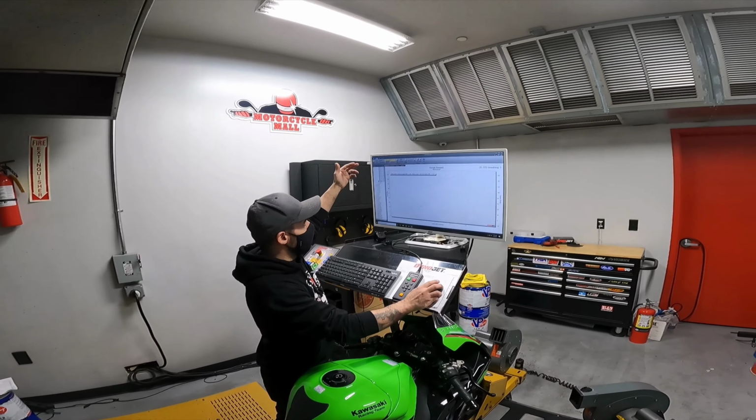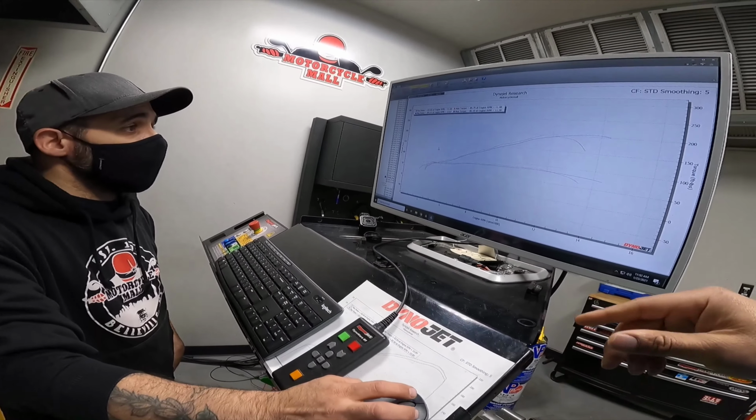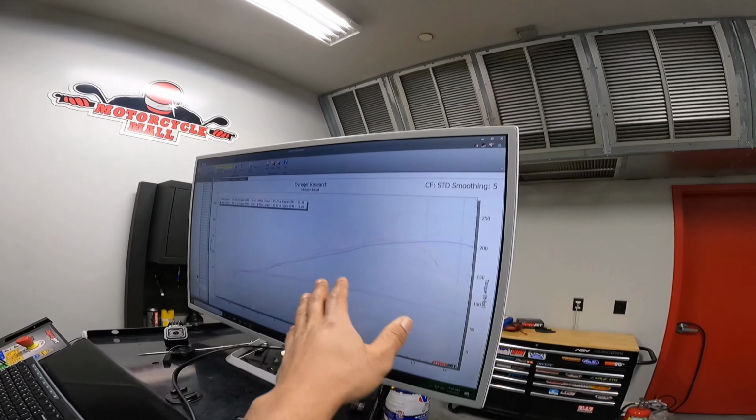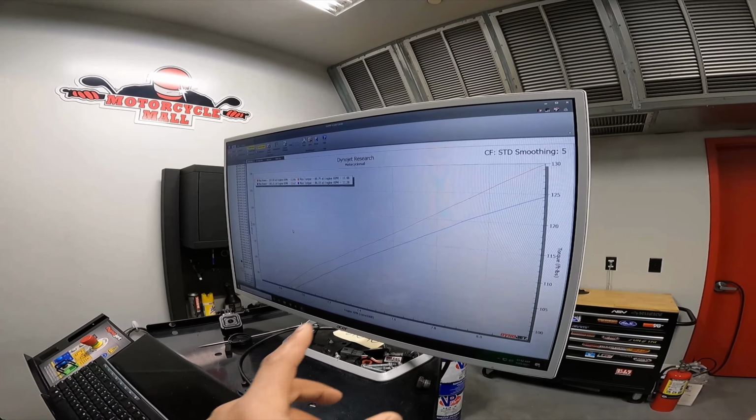And it will be something like this. It will keep pulling. Obviously, this is not the same. That's the 2020 that we made here in house. Okay, so let's just say theoretically, if we're using this blue line as a basis for what we could see potentially out of this bike, if that line was consistent with this one at the same spread, and that bike made 205.